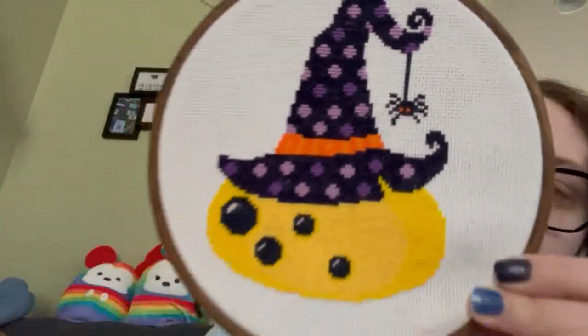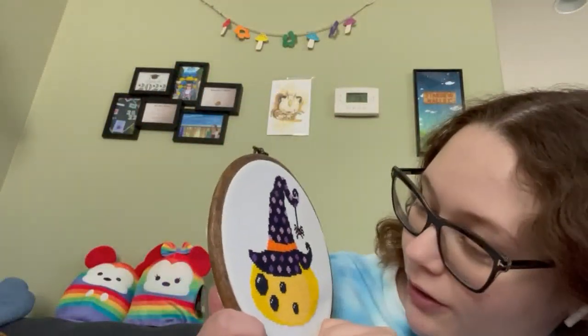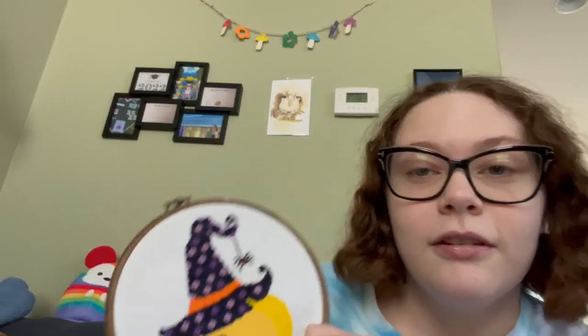Look at that little spider and little Puddin. Puddin's grown on me. I was so annoyed with her when I was making her and immediately after, but little Puddin.